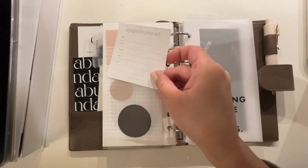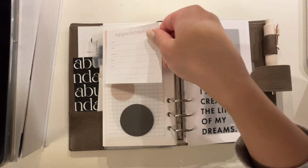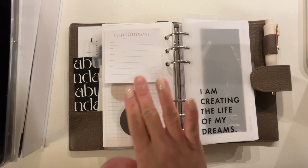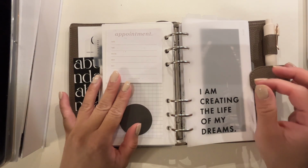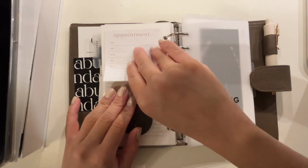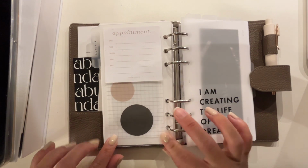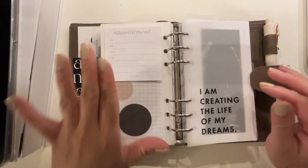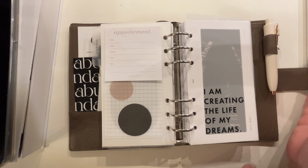So, yeah, I like these graph ones. It's supposed to keep it nice and lined up. Doesn't always happen, you know? I always have the appointment sticky note everywhere because I have so many appointments between my kids, my husband, myself. We have a lot of appointments. I have the new one as well, but I just had this one and it's actually kind of messy, but I'm just gonna keep it. We're not wasting anything here.